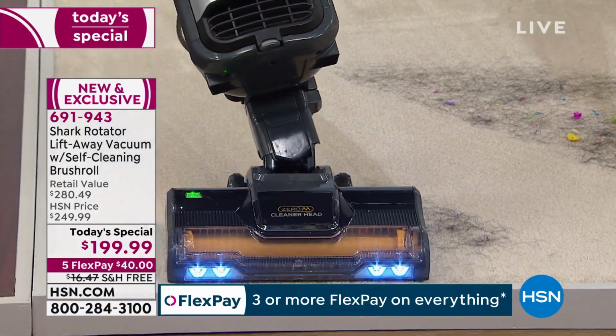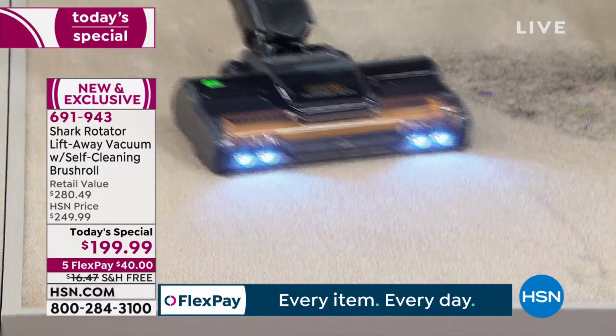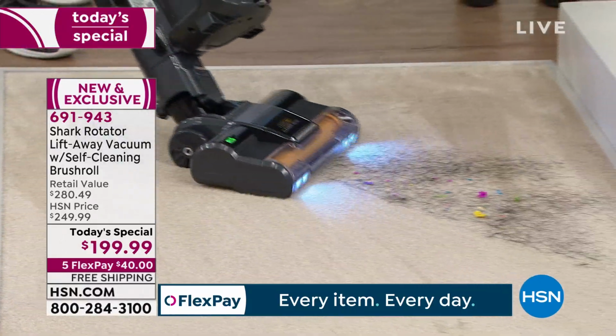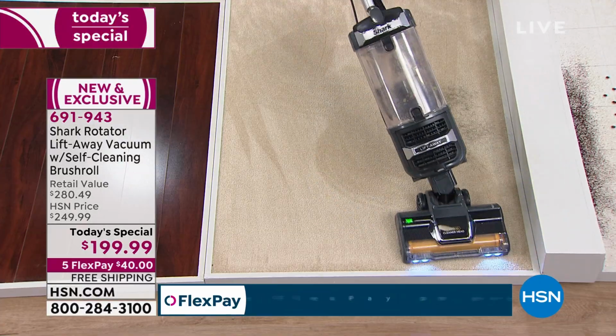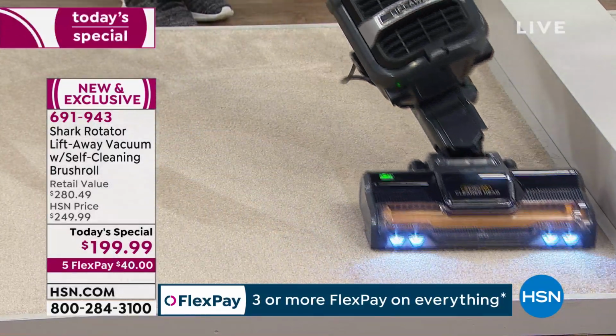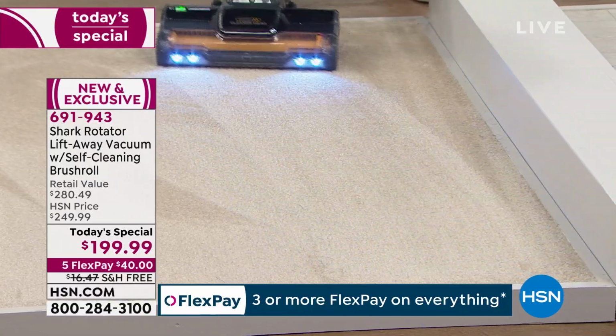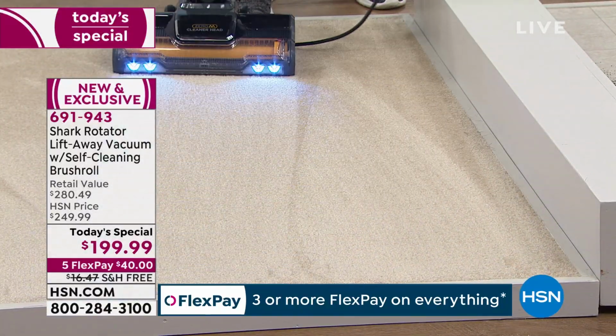I can see exactly every single tiny furry pet hair that I have on here. I'm not missing anything. Check out the swivel. Check out how easy it is to move as I'm vacuuming. That's a really big deal. And again, under 15 pounds for the full upright.